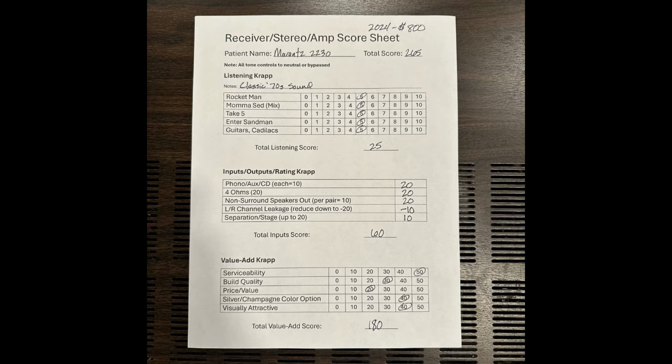Separation and stage, kind of a byproduct of a lot of things: dynamic range, leakage, just general ability of the stereo to replicate stereo sound. We're gonna again put Marantz right in the middle. It's gonna be a 10. So Marantz got a total input output score right here, it's got a 60.